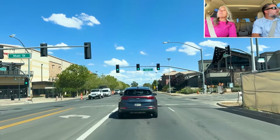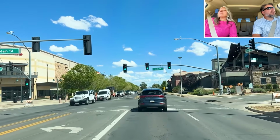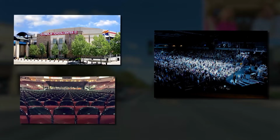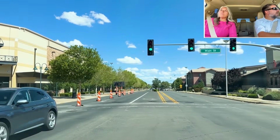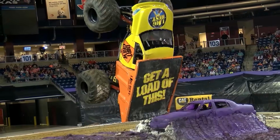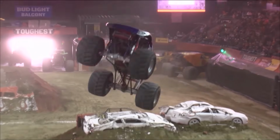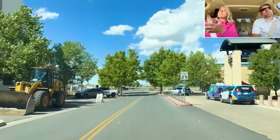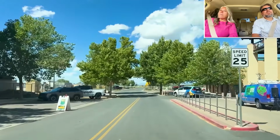This is the largest event center in Yavapai County, which is the county we are in. I think it seats 12 to 13,000 people. And you've got everything from concerts to home shows to, we've even had indoor monster trucks. So there's a lot of larger names that are coming here too, which I think is why they're starting to build more hotels in the area to allow for that to happen.